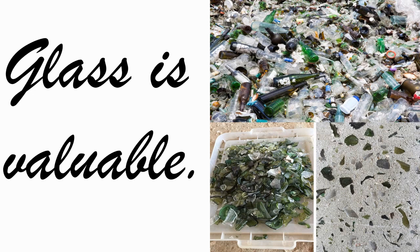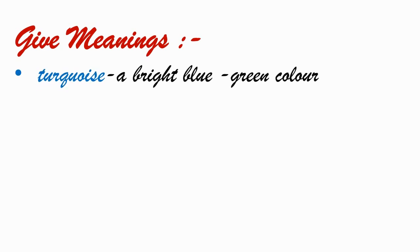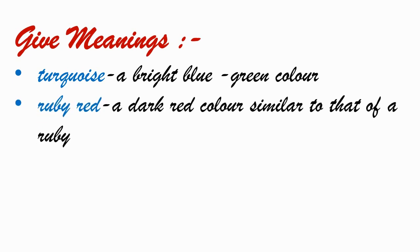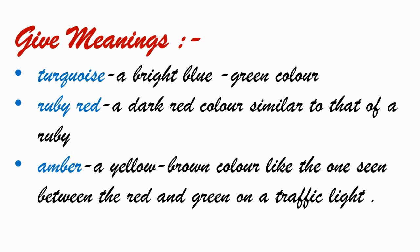So, students, in this chapter there are lots of new meanings. When you read the textbook, you will find lots of sentences which you didn't understand. So, let's see the new meanings of the lesson. Turquoise, a bright blue-green color. Ruby red, a dark red color similar to that of a ruby. Amber, a yellow brown color like the one seen between the red and green on a traffic light. Students, in my slide, I had already shown you the meaning of all these colors.